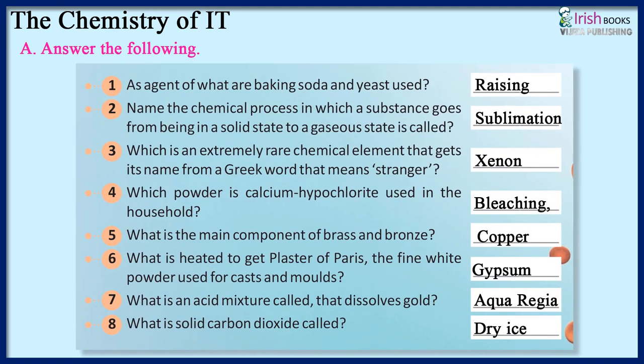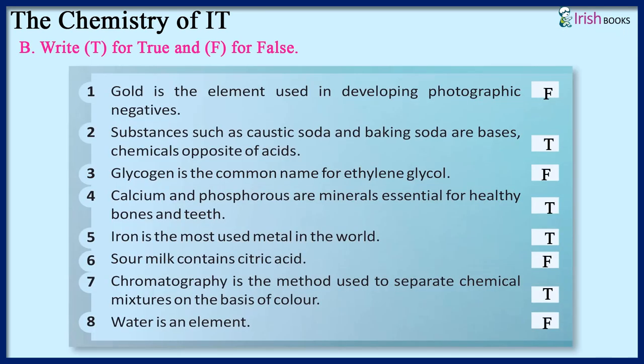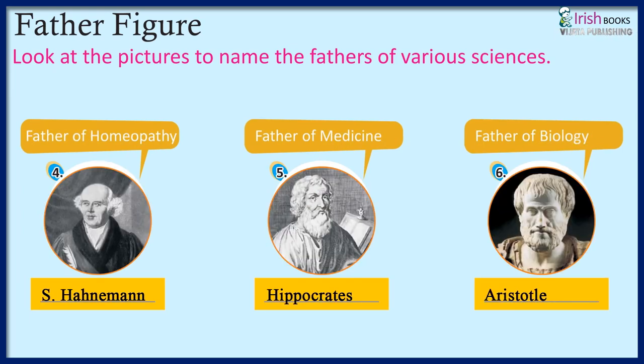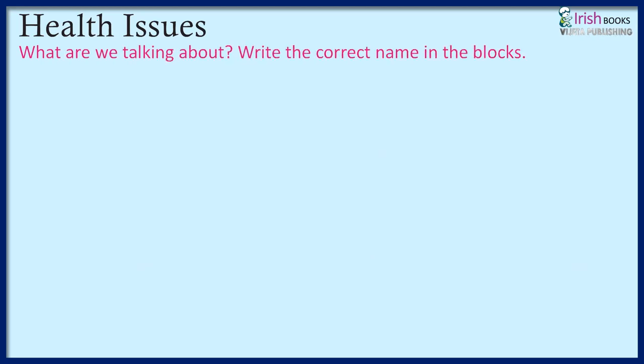The chemistry of IT. A. Answer the following. B. Write T for true and F for false. Father figure. Look at the pictures to name the fathers of various sciences. Health issues. What are we talking about? Write the correct name in the blocks.